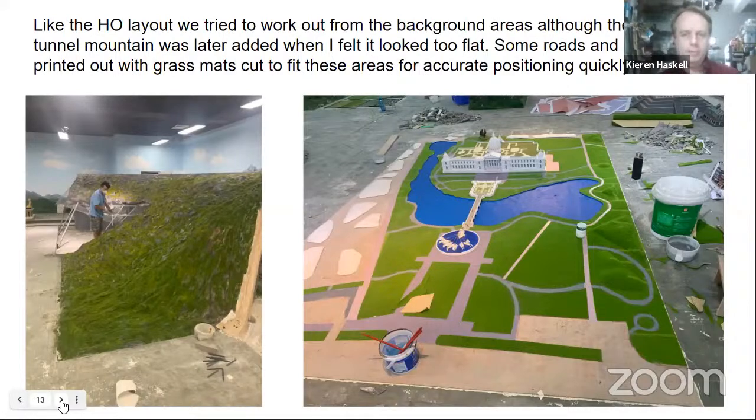Again, more work in progress shots because that can show you how a lot of this was done. This sort of almost White House-like building on the right is a museum in southern Taiwan, a privately owned one. Now, this is very much a work in progress. I know I'm biased, but it did look better when it was finished. I think we have a shot later.